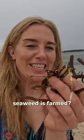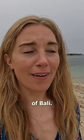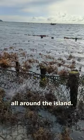Do you know how seaweed is farmed? Well, I'm on Nusa Lembongan, which is an island just off the coast of Bali, and here there are seaweed farms all around the island.